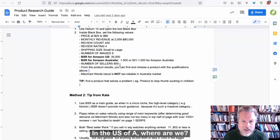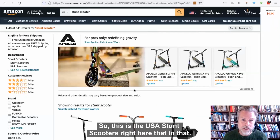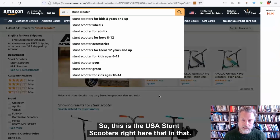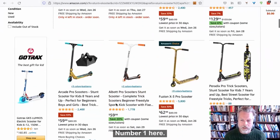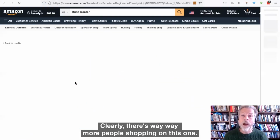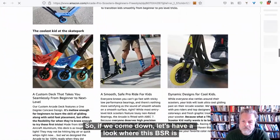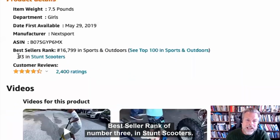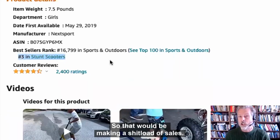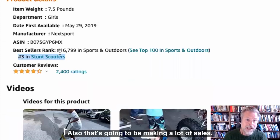In the US of A, we're looking at up to 50,000. So this is the USA stunt scooters right here. Clearly, there's way more people shopping on this one. Let's have a look where this BSR is. This has a bestseller rank of number 3 in stunt scooters, so that would be making a lot of sales, or number 16,799 in sports and outdoors. Also, that's going to be making a lot of sales.